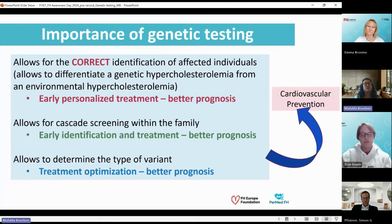The genetic testing allows for the correct identification of affected individuals and allows us to differentiate a genetic hypercholesterolemia from an environmental hypercholesterolemia. Sometimes for the doctor, it's very easy to see if you have environmental hypercholesterolemia. But in the majority of the cases, it's quite difficult. If the doctor knows you at 40 or 50 years, it's very difficult for the doctor to know if you have had high cholesterol since you were a baby or not. Maybe you have never had cholesterol checks. So only genetic testing can allow this differentiation.